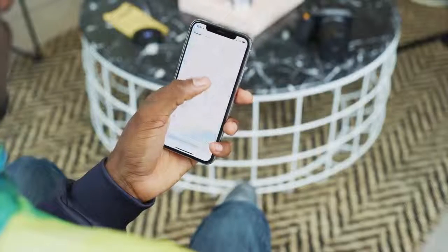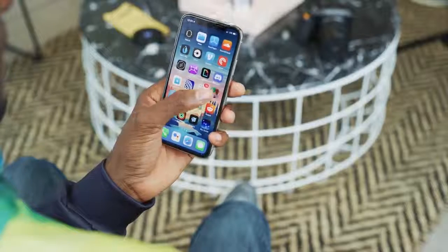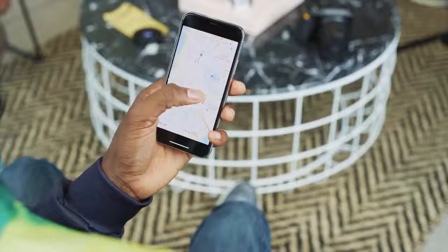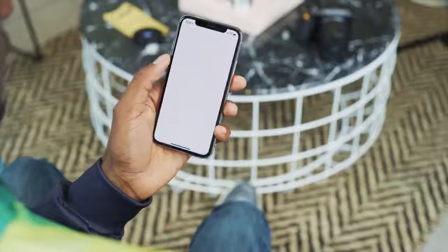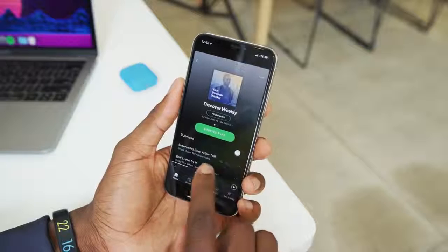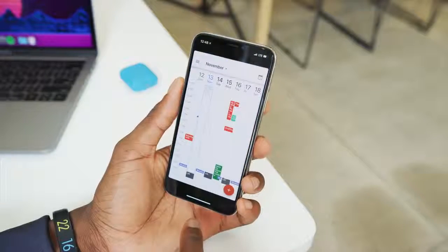And since this is a taller aspect ratio, apps will have to get updated to do this. Developers will have to get on their horse and actually put in the work and update their apps to get them to fill up the display like this. And to be fair, most of the big name apps are already upgrading and embracing the notch like Apple wants, but there are still plenty that haven't updated yet, and they'll be obvious when you see them because they'll have these big bezels up at the top and the bottom, kind of like you're using them on an iPhone 8 again.